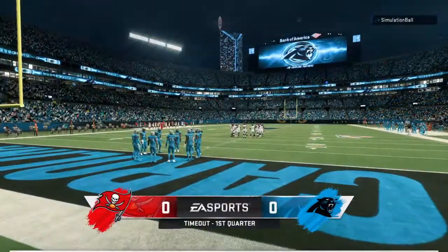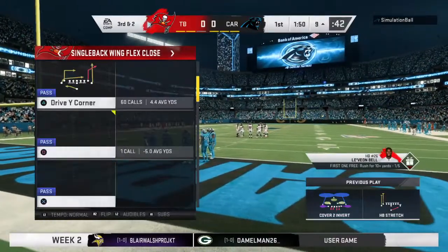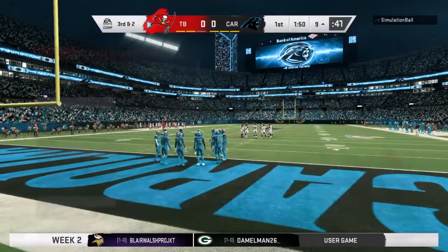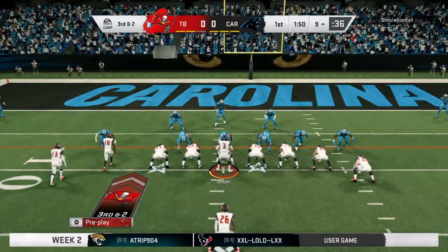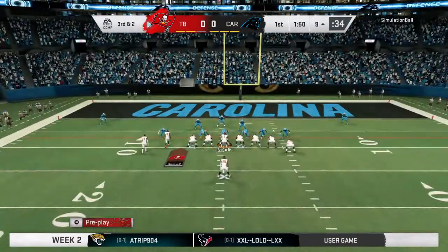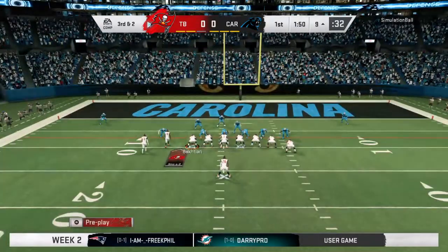And prior to this 3rd and 2 play, we're going to get a timeout call. They'll have 2 remaining as we step aside here in this first quarter. This will be play number 9 coming up on this relatively long opening drive as they look to convert on 3rd down.